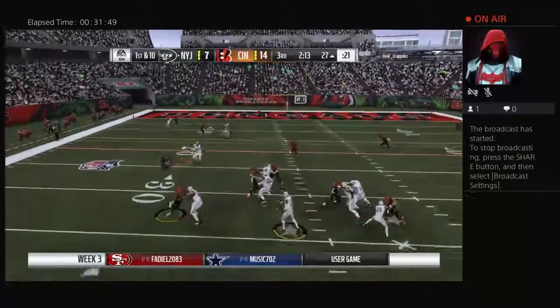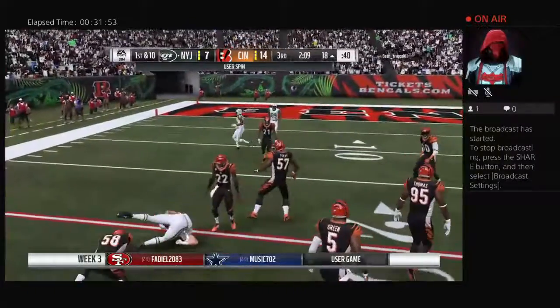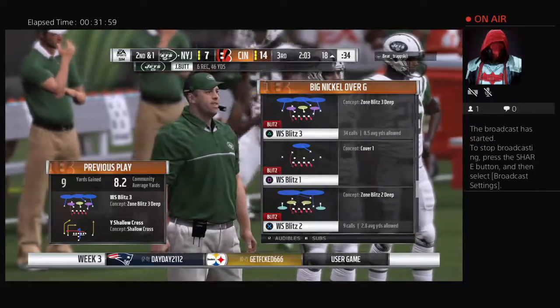Darnold on first down. That's caught left side by Jake Butt. And a nice little quick spin move before he's dropped. And a pretty good gain. Give him 9 there on the first down completion.